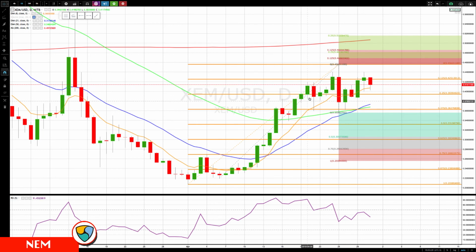So again, this is acting a little weaker. You can see waning momentum come down here. We did get divergences, a higher high in price and a lower high in RSI, and it continues to not be able to push higher. So watch for that potential bigger pullback and act accordingly, at least with stops or taking something off the table. So that's what we have for you on NEM, XEM, and NEO.